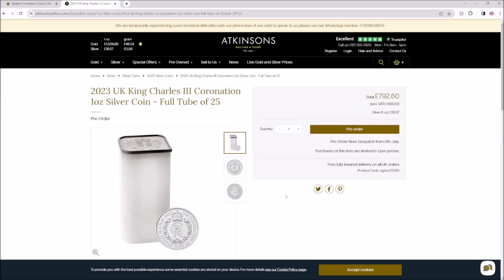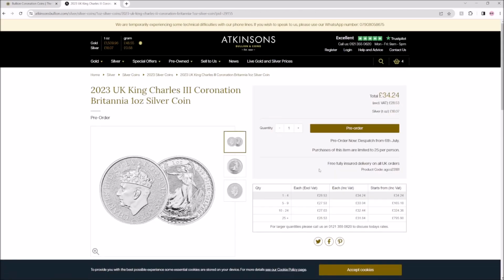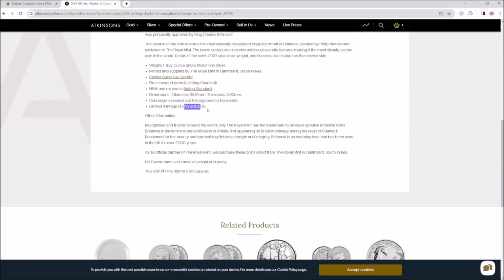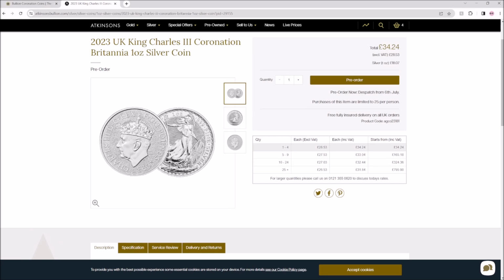But I think at the moment, with these being quite high premium, I would probably give these a miss from my perspective if I was looking at getting them. I might get one, just to have a look at, see how it is. But I'm sure these will come out on the second-hand market on various forums and marketplaces at a lot cheaper prices. We've got the 1 ounce bullion version here. This is limited mintage of 200,000.